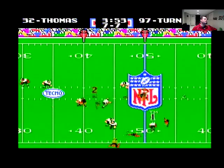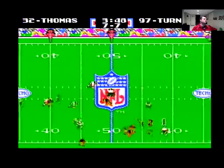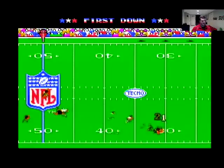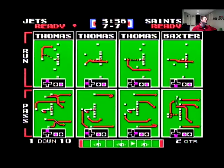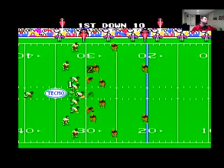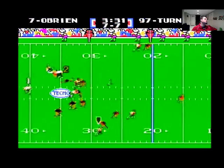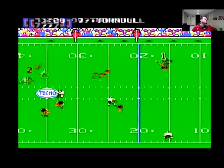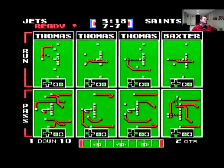Larry Thomas. See, he just has just enough to make some moves with that 44. Risky throw.